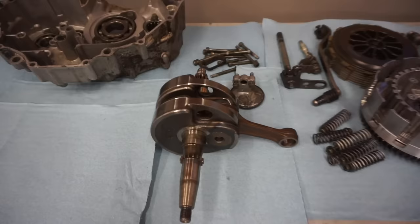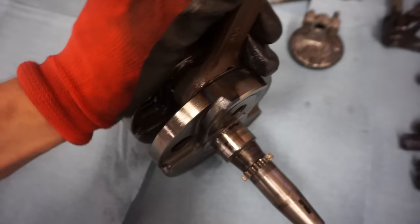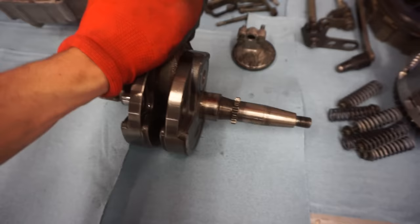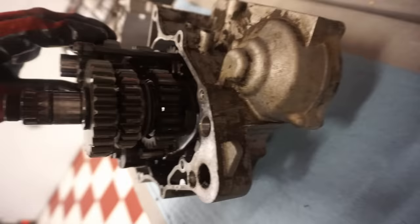All right, we got the crank out. You can see the failure. So the bearings in there failed, crunched up, got hot, and that tightened up. That's why it was hard to rotate. But everything looks really good. Transmission looks perfect from what I can see so far. So we lucked out there.